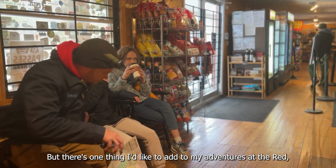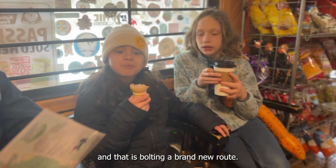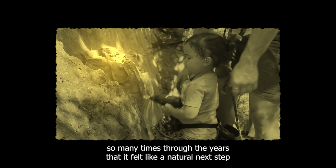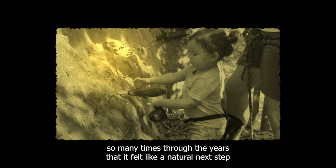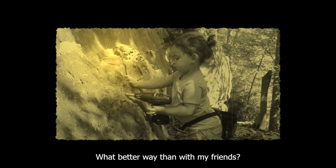But there's one thing I have to add to my adventures at the Red, and that is bolting a brand new route. I've watched how my parents, especially my dad, bolt routes so many times through the years that it felt like a natural next step to learn how to do it. What better way than with my friends?